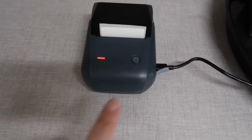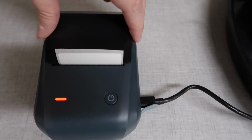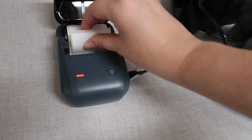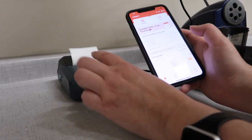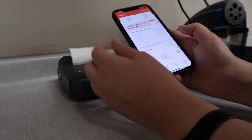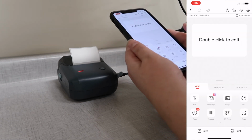Okay, so far setting up is really easy. I'm charging it now. You literally just put the paper in here, and you just have it come out. And I'm currently downloading the app. It was really easy. You just turn the power button on and connect via Bluetooth. So now I'm going to actually create a new one.